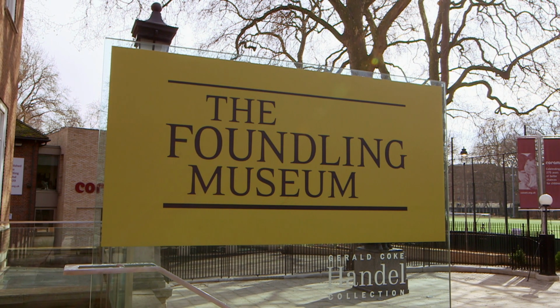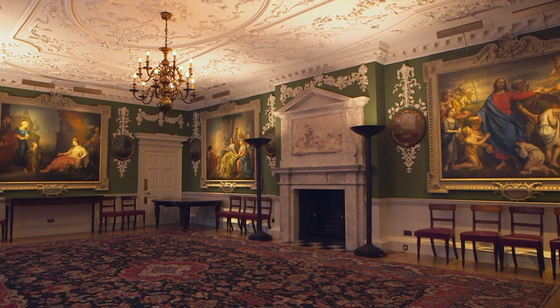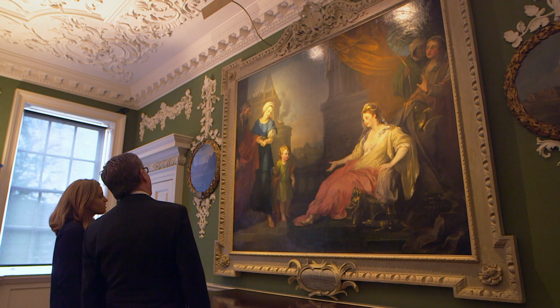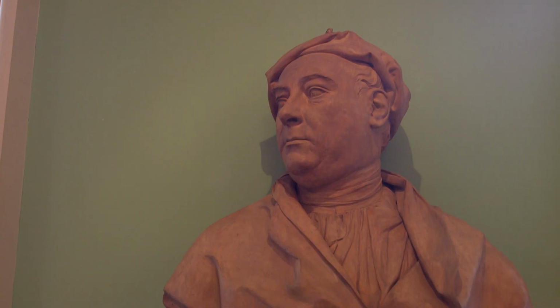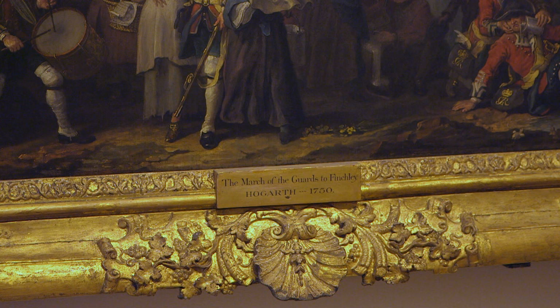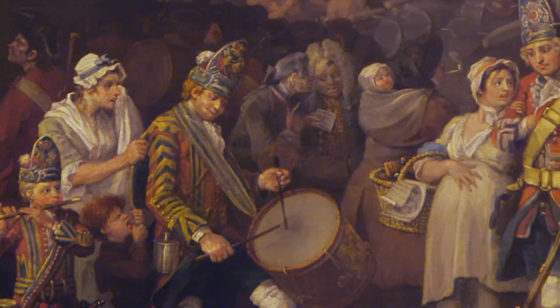The children's charity continues today as the adoption charity Coram, and we, the museum, show the remarkable collection of art which was donated in the 18th century by painters and sculptors and plasterers and carvers, an amazing range of work. It was William Hogarth's idea to, in a sense, use art as a way of bringing people to the building. This was a huge draw to people.